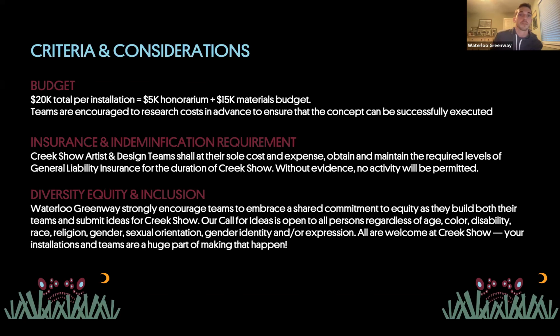And your installation will not be given preference if you can put more resources behind it. Just because you potentially have more money behind it and a larger budget does not mean it will be given larger favor with our selection committee. So we really like to see what groups can do within the budget.